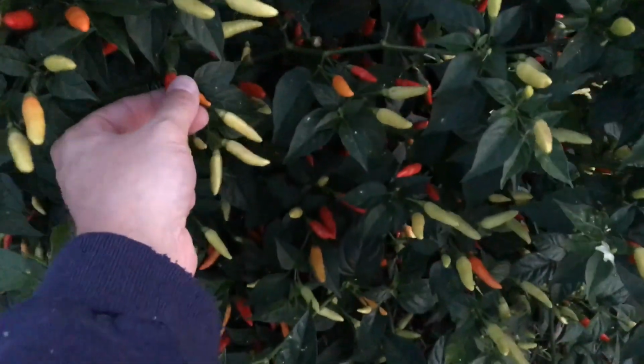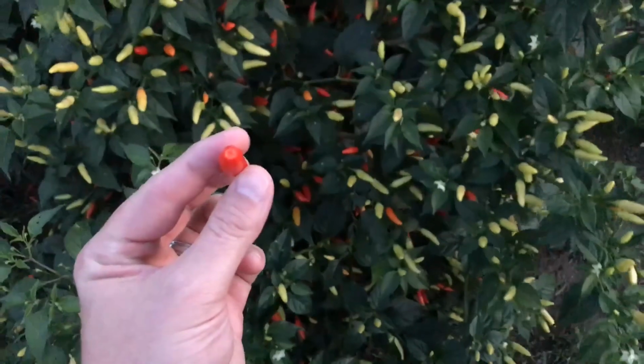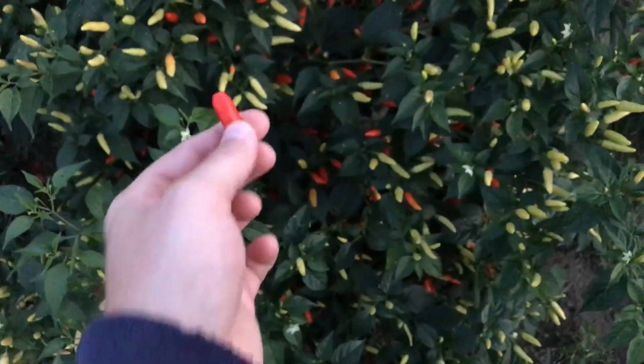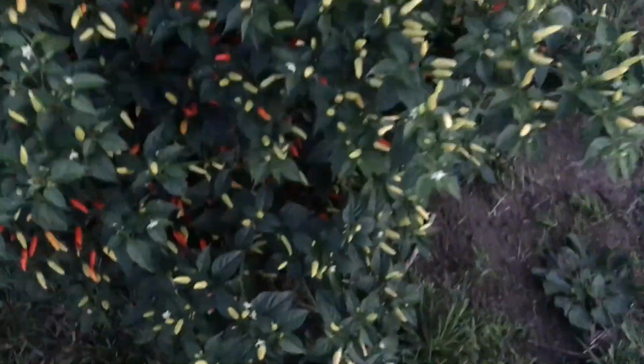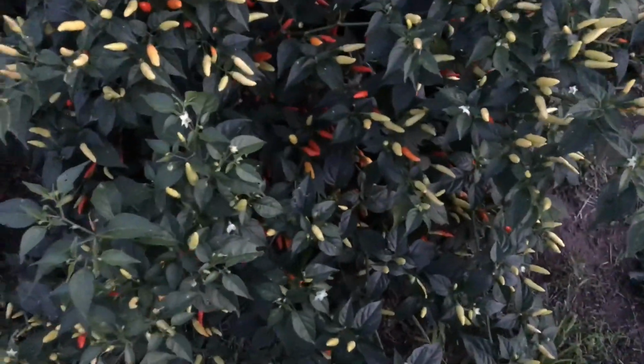The challenge of picking these is that they tear away. So you don't get the caps, so you have to be careful so you don't get your fingers all messed up in hot pepper stuff. And that's a pretty hot pepper.